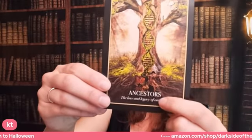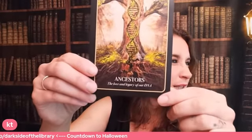Anyway, here I like this card. This card is called Ancestors. It also tells us what you'll get from this card ahead of time before going into the book. It says the lore and legacy of our DNA. If you like to pick cards and think about things as you go, this might be a really fun way to do it.